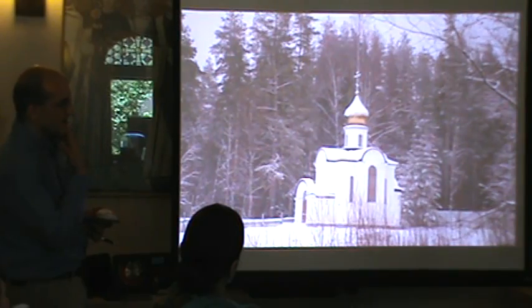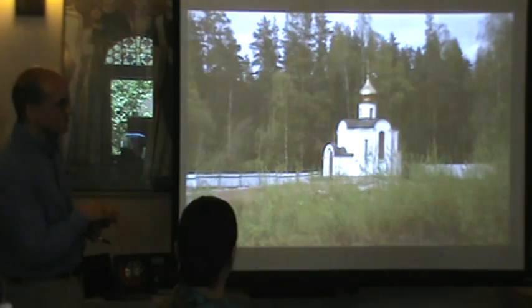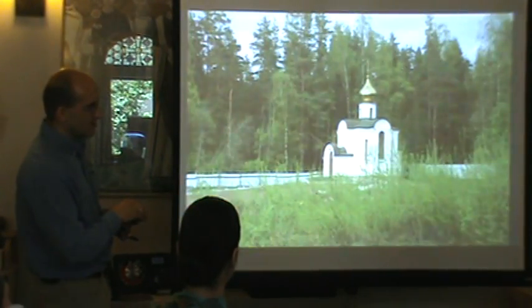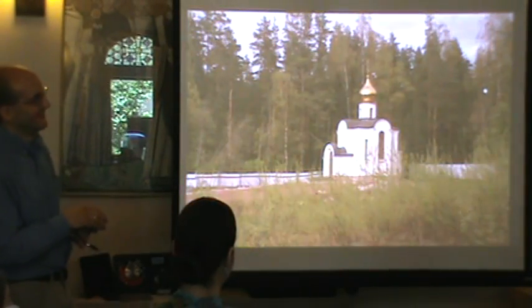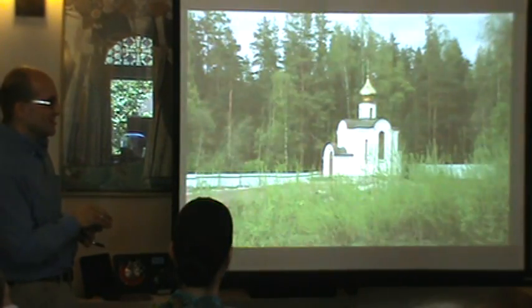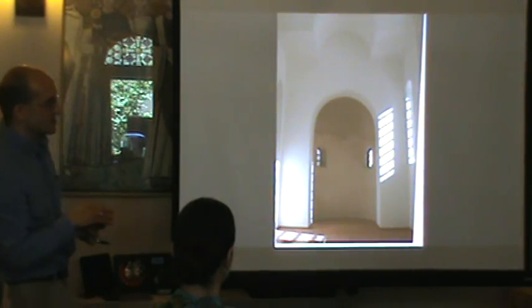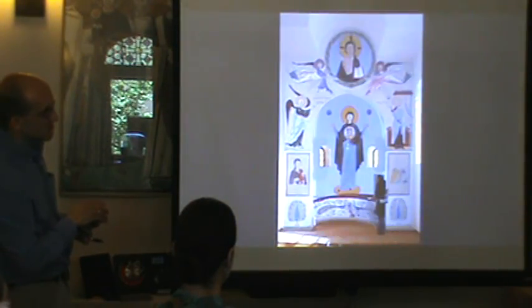And here is the other project I'm having now in front of me when I'm going home. That's it. Well, when I started thinking, it looked like that. And now it looks like that. It's a very little space, and they want only the altar area to be decorated. So I made a kind of sketch, which may be demonstrated.